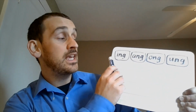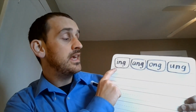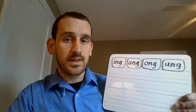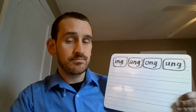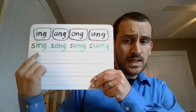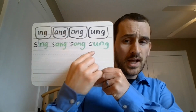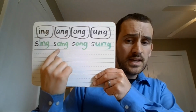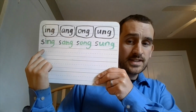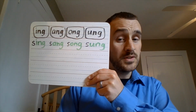You may notice that each one of these vowel sounds is a short vowel sound: I, a, o, u. So, let's put some words into the list. The first one's a pretty obvious one. Sing, sang, song, sung. Now you try. Ready, go. Sing, sang, song, sung. Can you try by yourself? What else could we put into these lists?